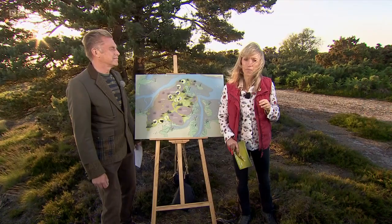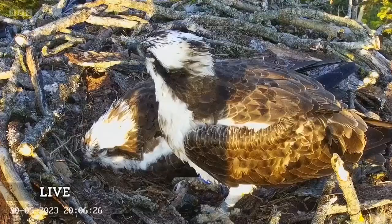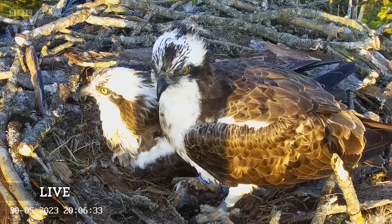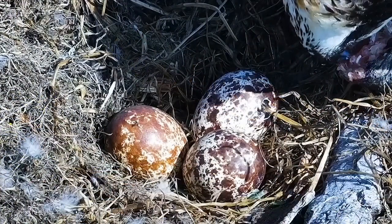But now we're going to have a look at one of the nests that actually isn't in Arne itself. It's on Poole Harbour, and the remote camera is being controlled by Birds of Poole Harbour, and it is a nest we showed you yesterday, the osprey nest. A very exciting nest, because this is the second successful breeding of osprey on the south coast in the last 200 years. Two adults there, 022 and CJ7. And last night, we saw one of the three eggs starting to hatch.